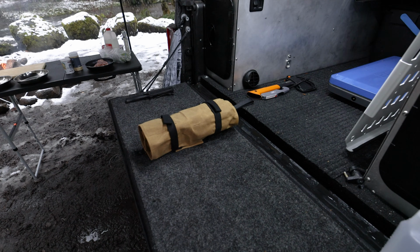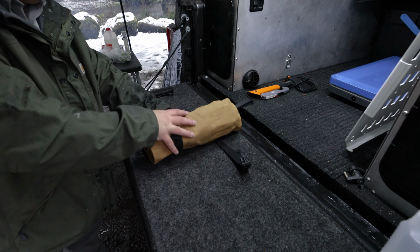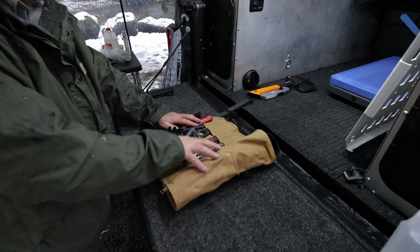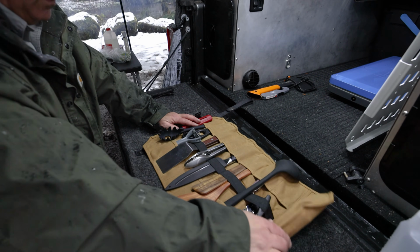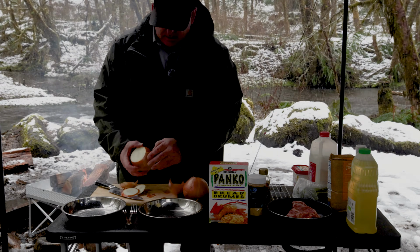After getting camp all set up, it was time to cook. I'd put a massive amount of effort into bringing ingredients to cook homemade onion rings and a ribeye steak. Unfortunately, much of the audio in this segment was not usable because the river was so loud. I know, what a problem to be so close to the river that your audio doesn't turn out.